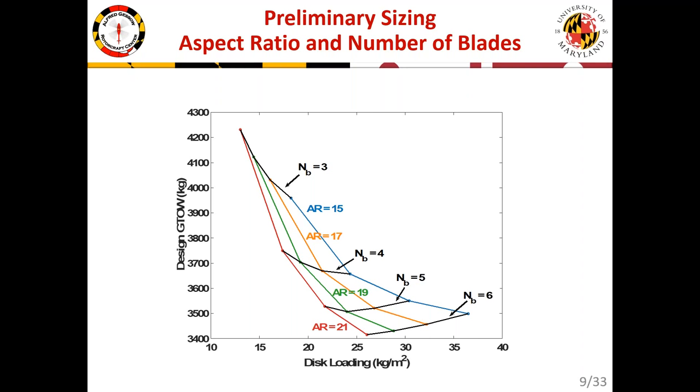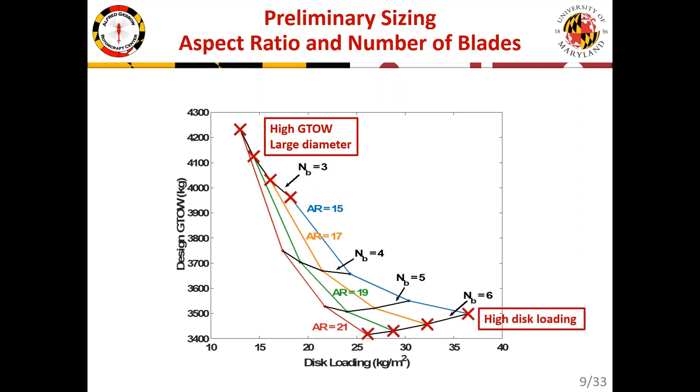For the same aspect ratio, increasing the number of blades decreases the gross takeoff weight, but increases the disk loading, which is not desired. A low downwash, and so low disk loading, is desired for the safety of the rescuees in terms of their stability and also avalanche and whiteout. We discarded designs with three blades or less because of high gross takeoff weight and large diameter rotor. Keeping the rotorcraft compact was one of the most important feedbacks we got from the pilots. Six or more blades were also discarded due to high disk loading.